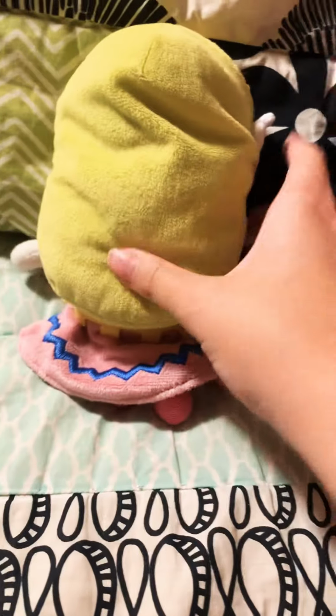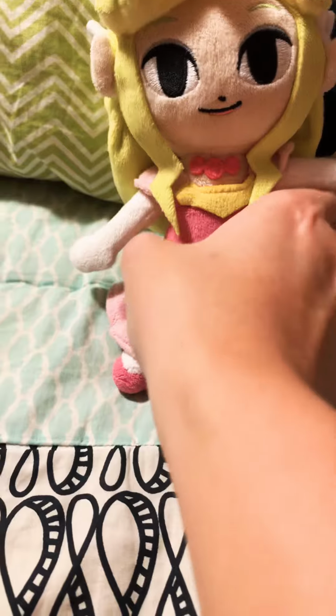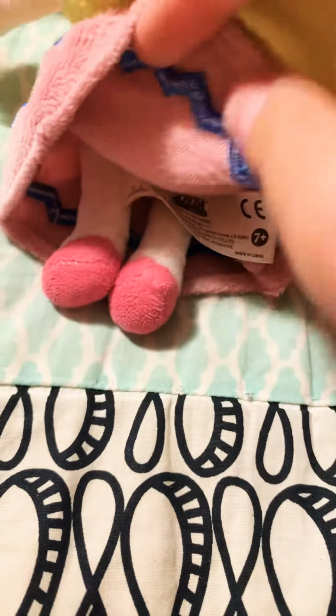Here's the back of her. Her hair is really soft, and if you like Toon Zelda as much as I do, I would highly recommend getting this plush. I mean, just look at her. She's T-posing. So here is the little tag. The Legend of Zelda Wind Waker HD.